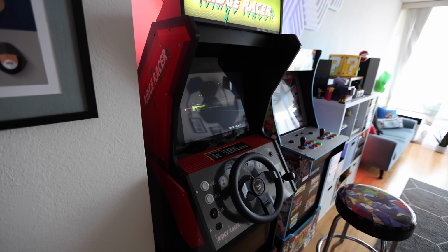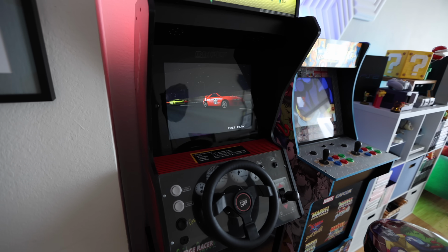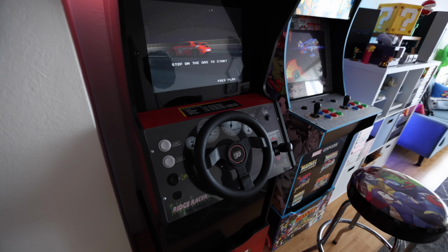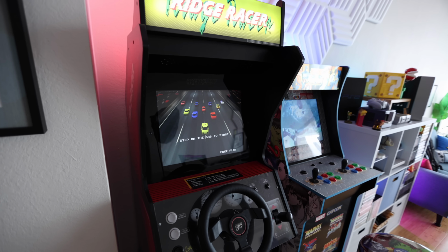Now, the last time I did a studio tour video, I had both of these cabinets, but the Ridge Racer one was still in its box. Obviously, since then, I have put it together. But other than that, I really haven't done much for either of these things. These are both Arcade1Up cabinets, and I have plans to upgrade these with new accessories and whatnot.